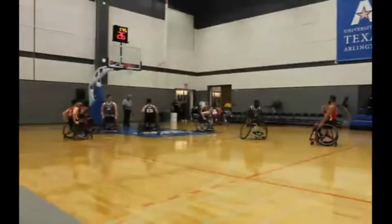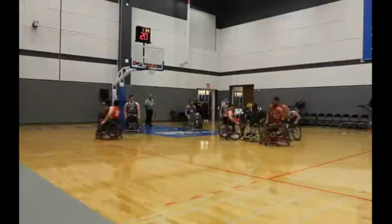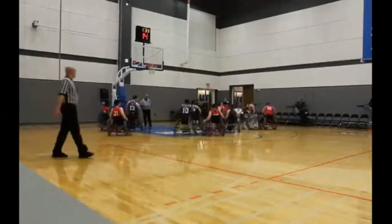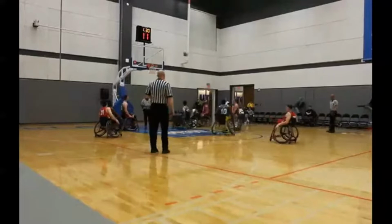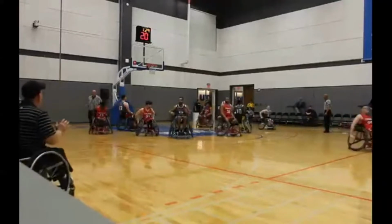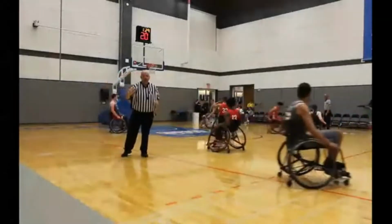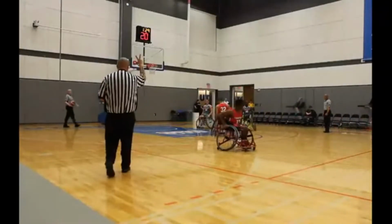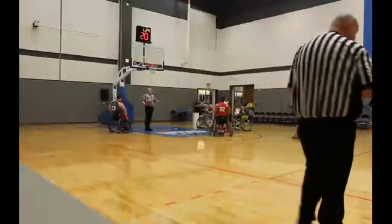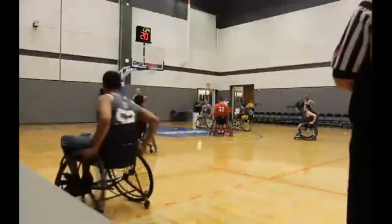So number 32 for Penn has the ball at the top of the key. He tries to go to the right, he tries to go back to the left, and he goes off the pick. He looks to take a shot, and it is foul on number two of Nebraska. And number 32 for Penn would take his free throws.